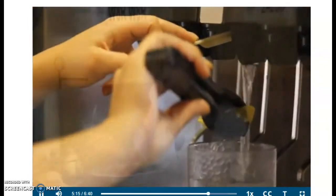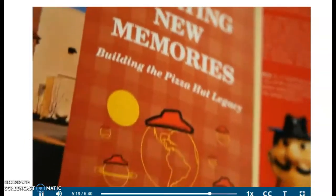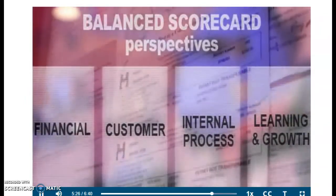Pizza Hut measures both financial and non-financial performance, evaluating all aspects of the company's performance in an integrated way in a balanced scorecard. This helps Pizza Hut understand not only how customers vote with their wallets, but also how well the brand is perceived via community participation.